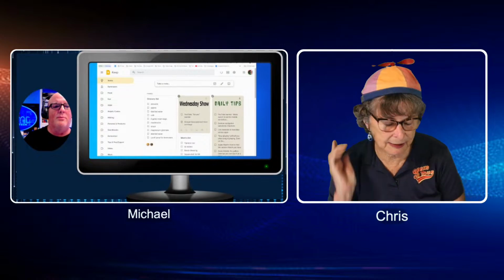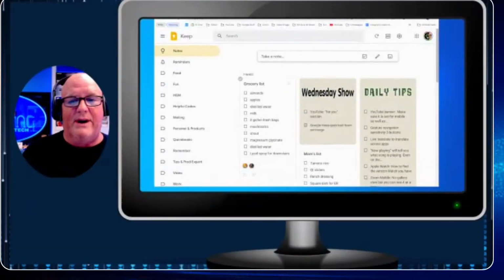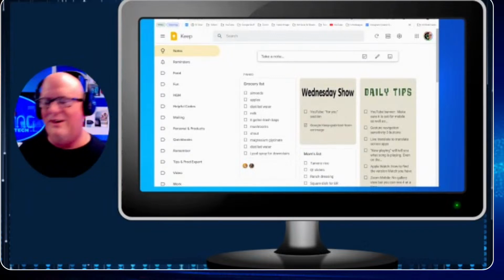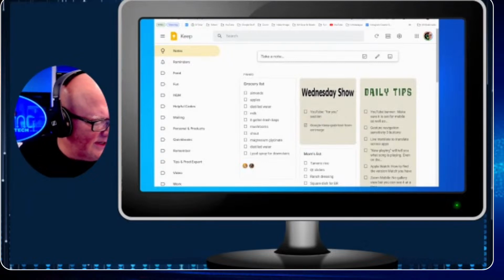There it is. It added almonds. So now it's there. Yeah, absolutely. So it did work, but it immediately works on the phone. I was looking over at my phone on this list, and I'm going to switch over to that real quick.